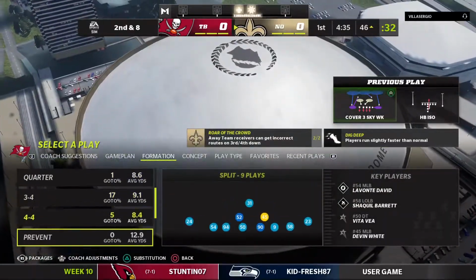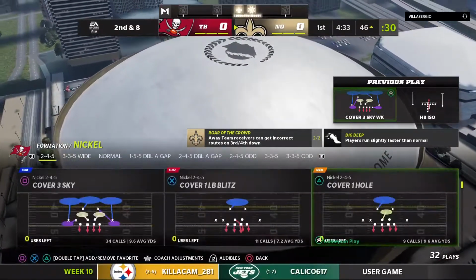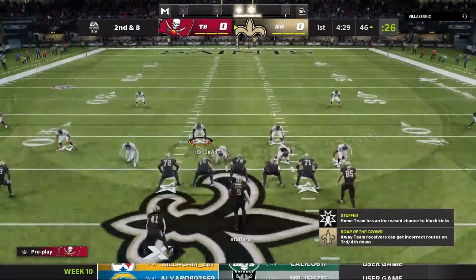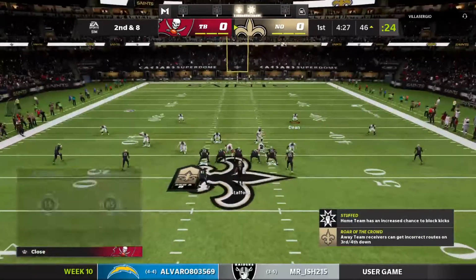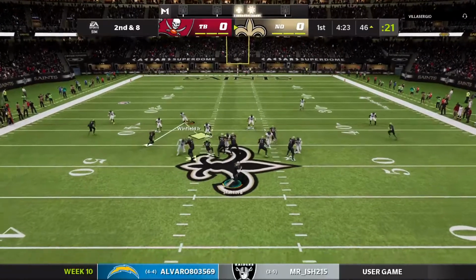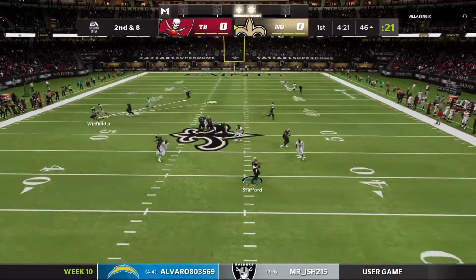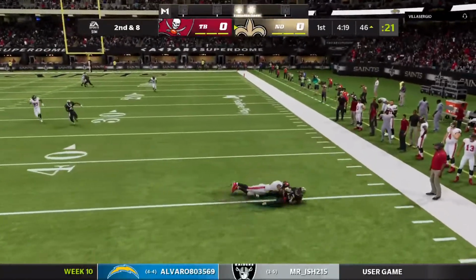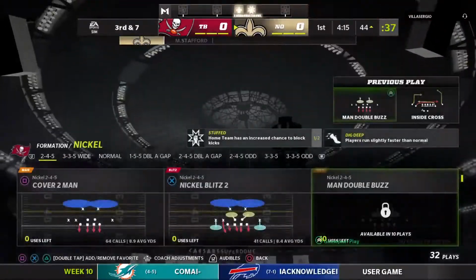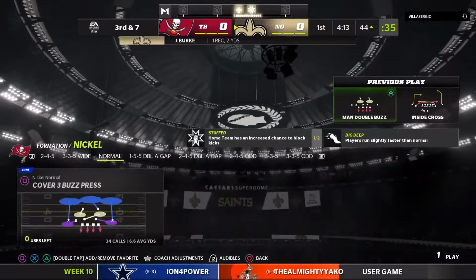Defensively, a solid response after giving up back-to-back first downs. The last run got a couple. Here's 2nd and 8. A shotgun snap for Stafford. He finds his man, complete. It's Burke. That throw good for only a couple. It brings up 3rd down.